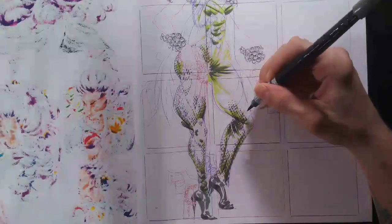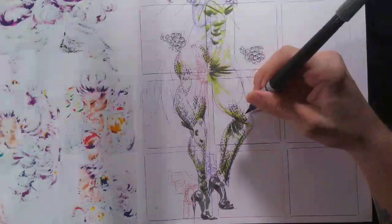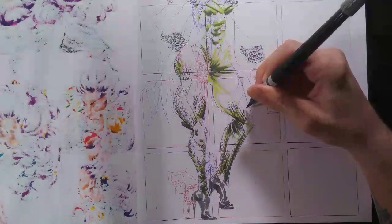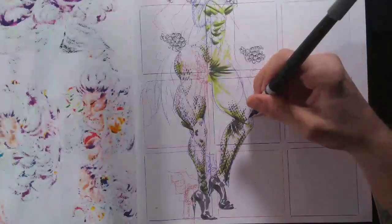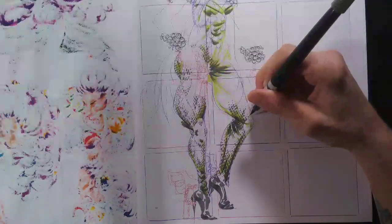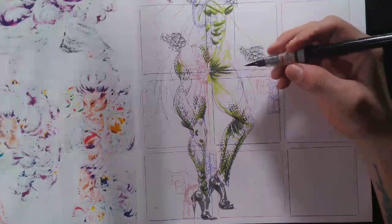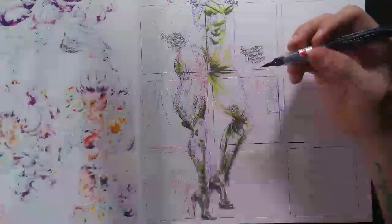I mean, this is Bayonetta. She probably skinned an angel in order to make this suit.